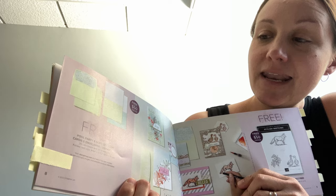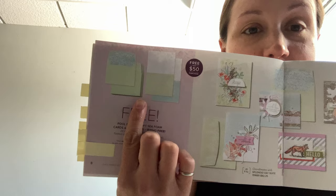All right, next up are the Pool Party and Soft Seafoam cards and envelopes. You get 20 cards, 10 of each color, and 20 envelopes. All the envelopes are the same. They have the Soft Seafoam on the outside, the Pool Party on the inside. Sorry, I'm dropping things out of my catalog.